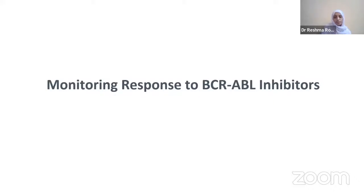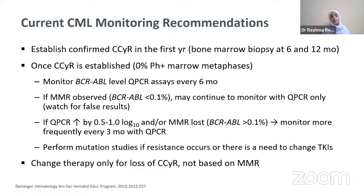So how do we monitor response? As I said earlier, response monitoring is the most important criterion. And we have clear-cut ELN guidelines on when to get a warning and when to call ourselves a failure.